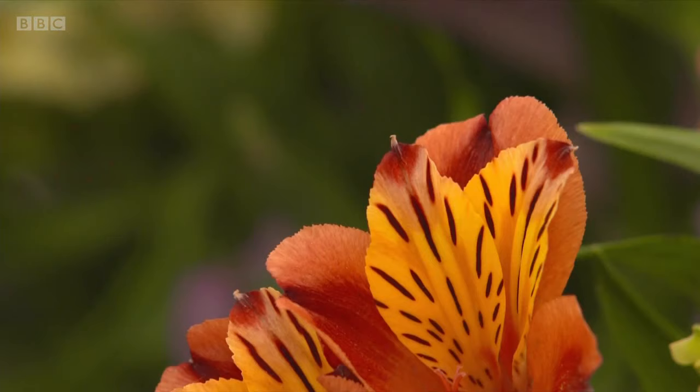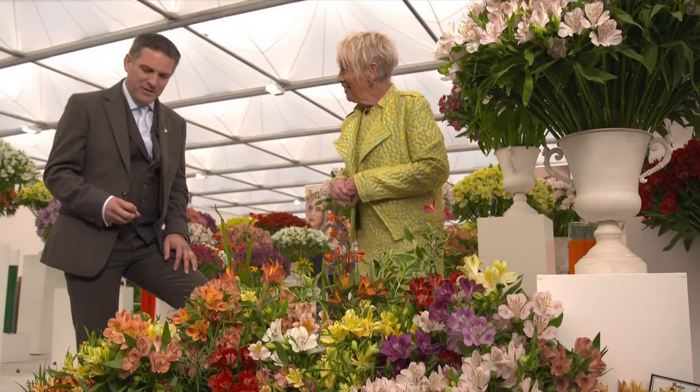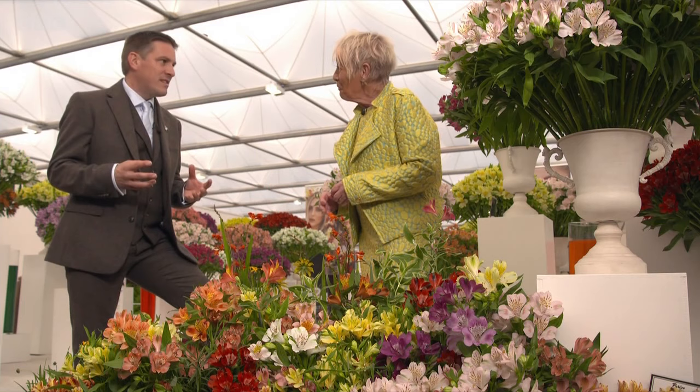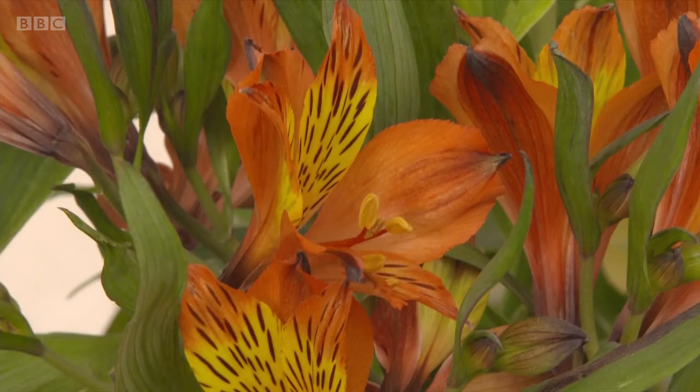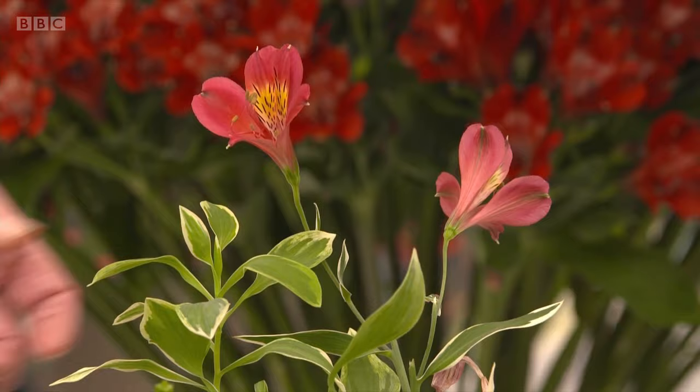I love that one. This is Indian Summer, and that's a really, really reliable Alstroemeria. Grows to about 60 centimetres, bulks up quite nice. I think it's just gorgeous. Gorgeous and very apt for a September Chelsea. Well, indeed, autumnal colours. What about this?